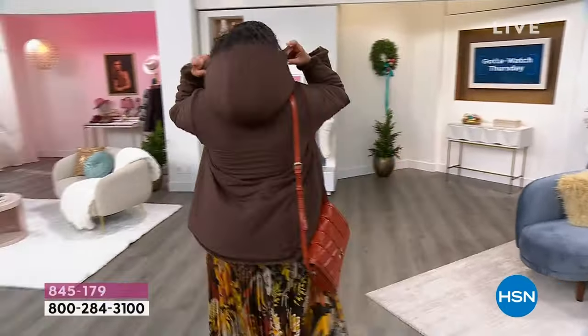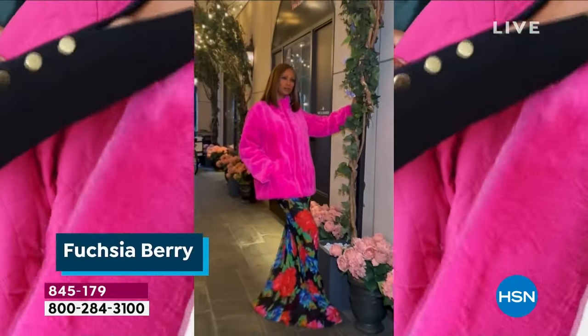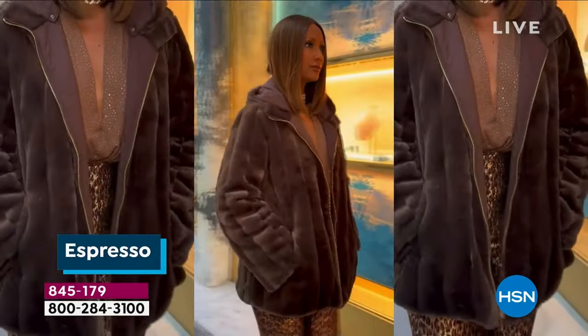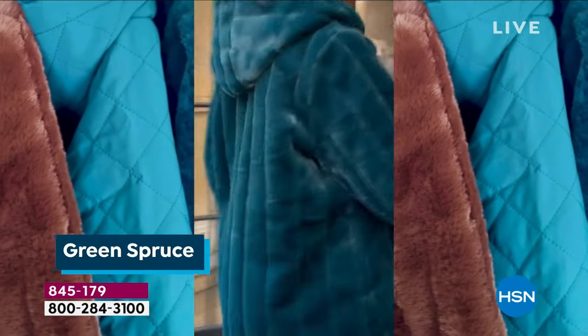Yeah, you're like rocking a beautiful, gorgeous fur coat. Yeah. And we'll show you the colors again. So here are the colors. This is my fuchsia berry. This to me is the sleeper color of the entire event. And here's what I'm gonna predict. I think that one's gonna sell out first. I really do, because it's just so fun. It's so bright. Takes a boring winter day and makes it gorgeous.